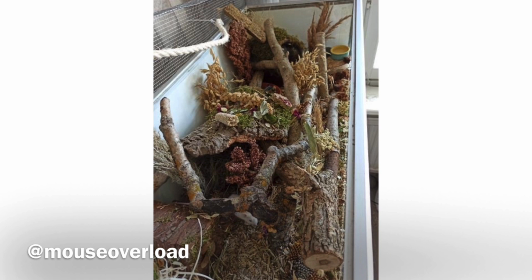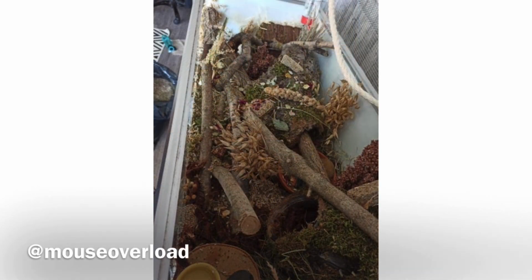Here is a tank for a male mouse. It's so crowded and busy. I would love to be a mouse and live in this cage. And again, I don't have anything to say. I'm not a mouse expert.